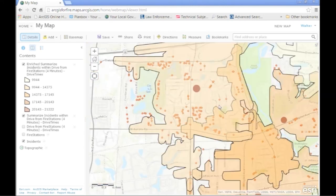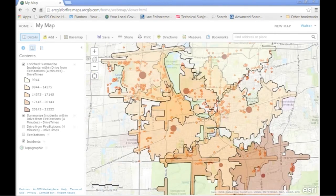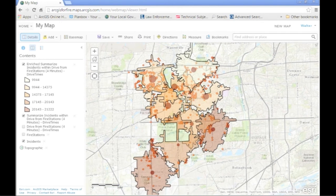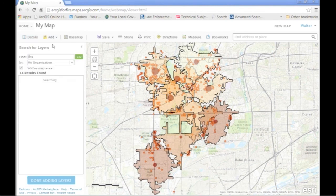Now, the one thing you may have noticed as we did this, we brought in all these incidents, is that this was all the incidents that were reported through the CAD system in 2013. But we might want to say, well, which ones of those are fires? Is there a way we can do that? I happen to have some data in here that I'm going to add in.